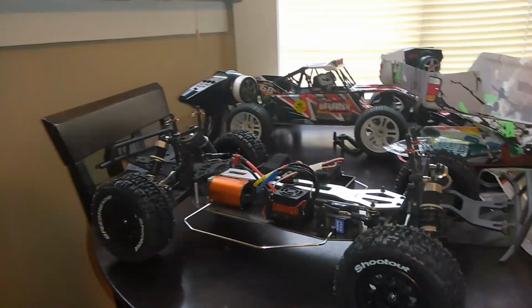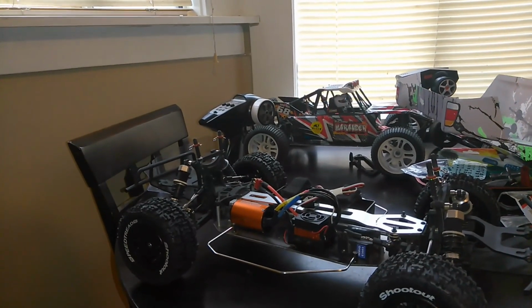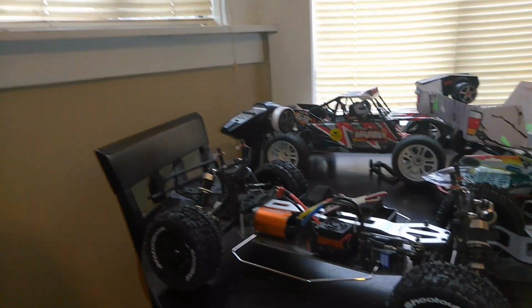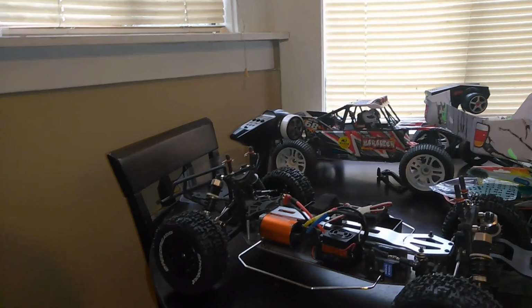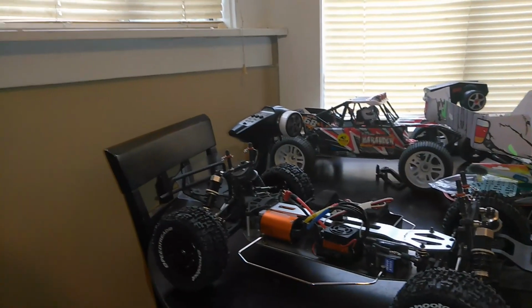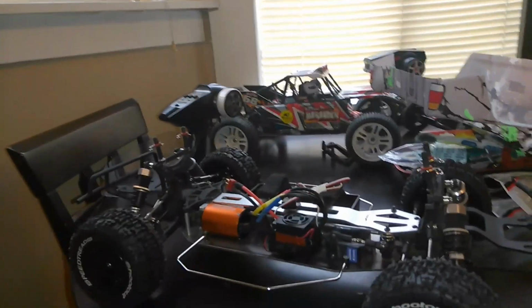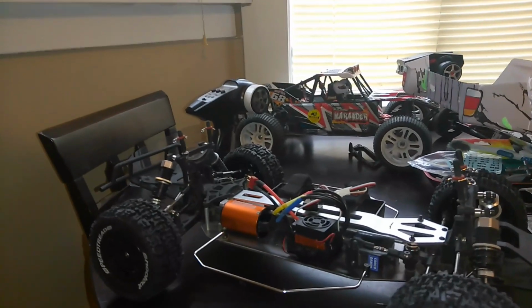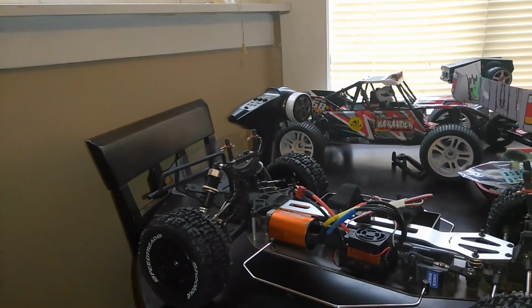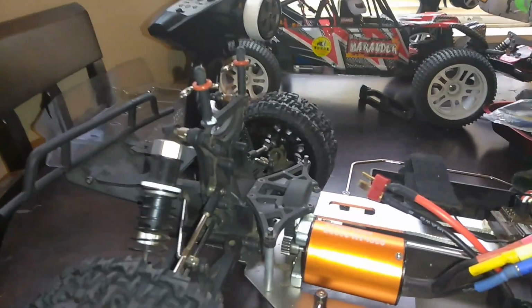But the motor did shift at full speed. I was on some grass, and I flipped at full speed, and it was going pretty fast. I had a 4300 kV motor in here and a 60 amp, but it's a different one, same brand, with a 29 tooth pinion. So it was flying when it flipped, and it was fine. But when it flipped, the motor shifted, and after that I drove around for a little bit, and with the motor shifted, I ate up that spur.